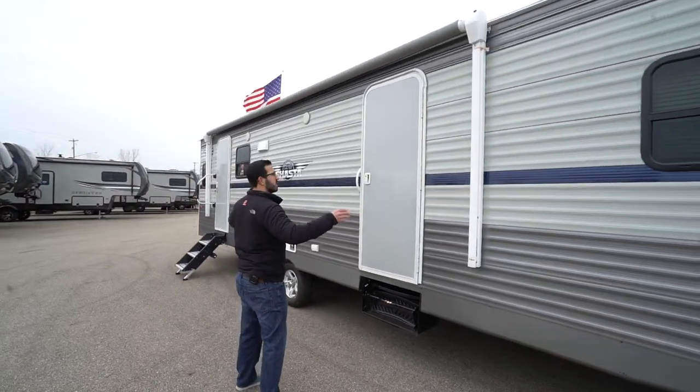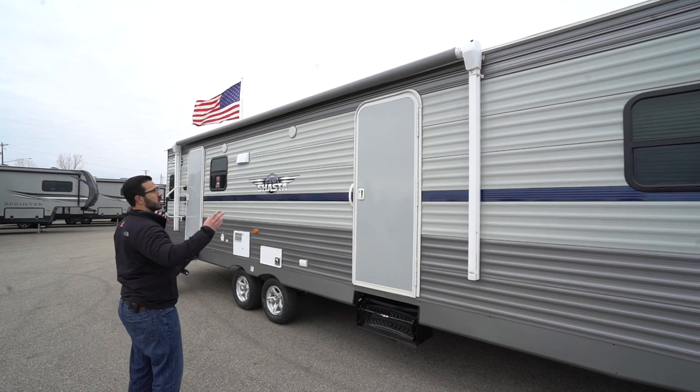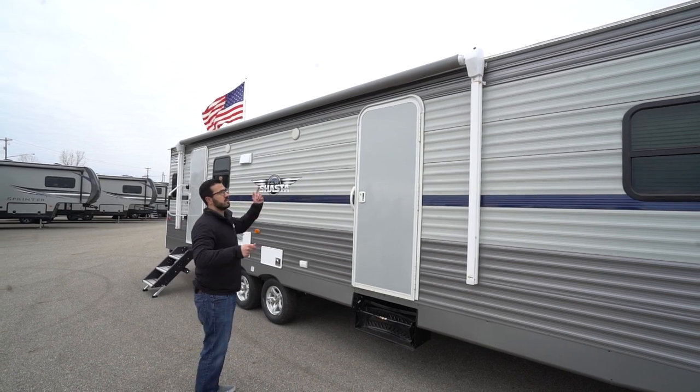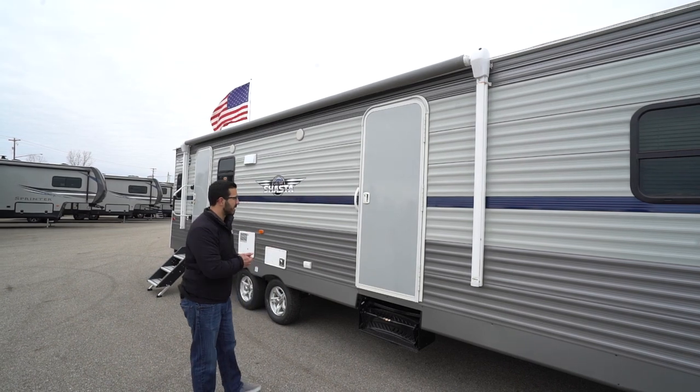Your power awning does cover both entrances. That's kind of great, right? So that way if it's just sprinkling a little bit, you have your awning out, you're not gonna get soaked. Also, again, it's a power awning, very easy to use. There's an LED light strip on there, so you can use it no matter what position that awning is in.